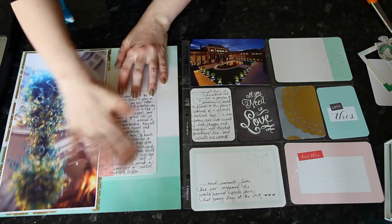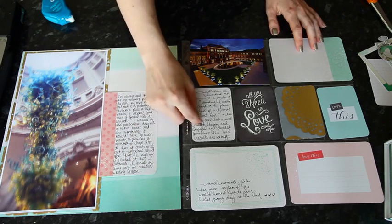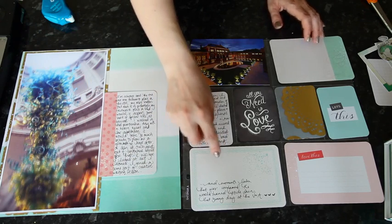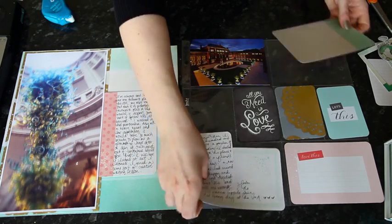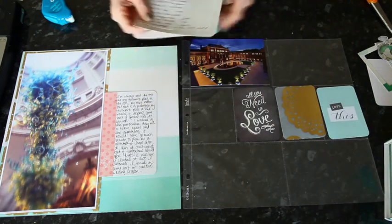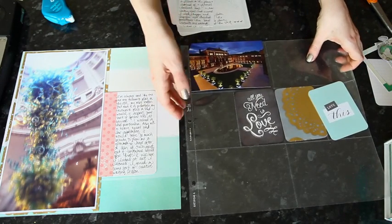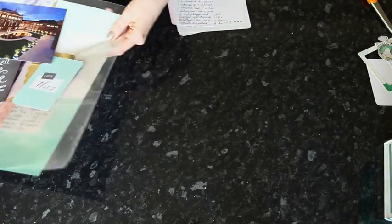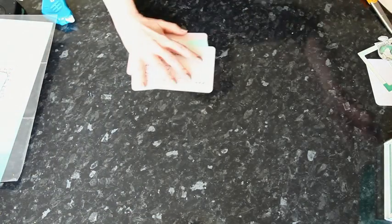This one I'm just going to place here for now. And then with this one here, I'd really like to give this one, and perhaps, actually, I might take all of these right now and give them just a little bit of special treatment. So I'm going to set the rest aside because this bit is a little bit messy. Not too much, but I just don't want to get paint everywhere.